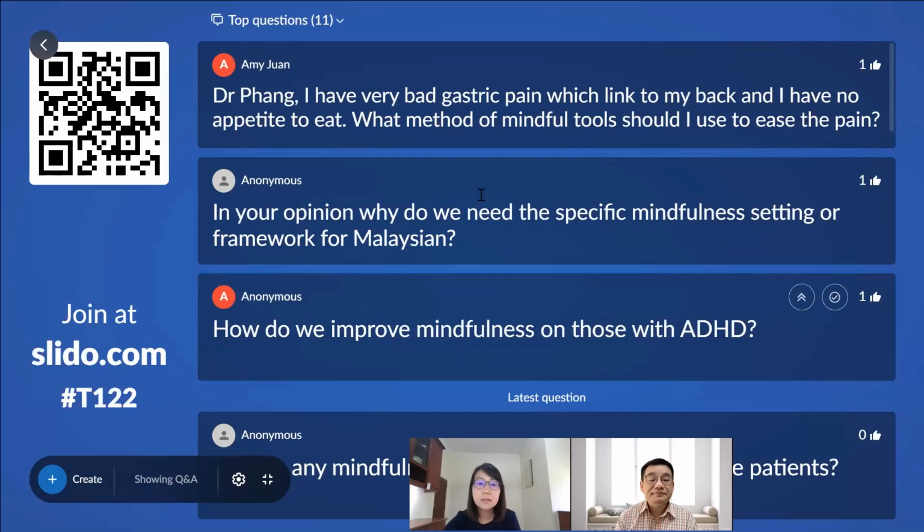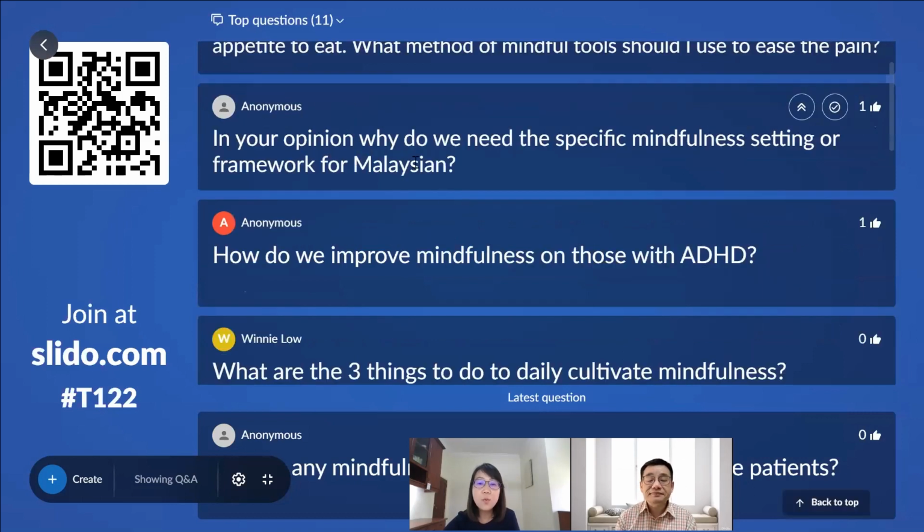Next. Okay, the other one: in your opinion, why do we need a specific mindfulness setting or framework for Malaysians?